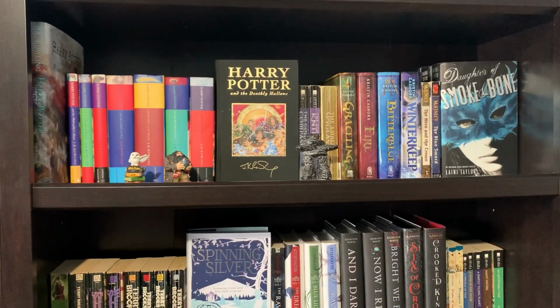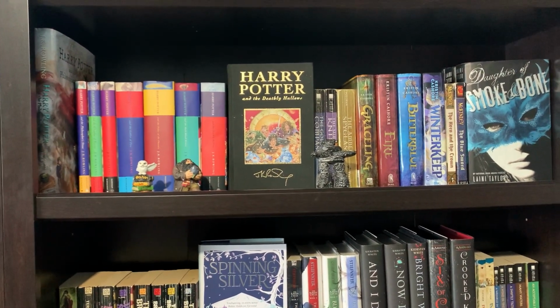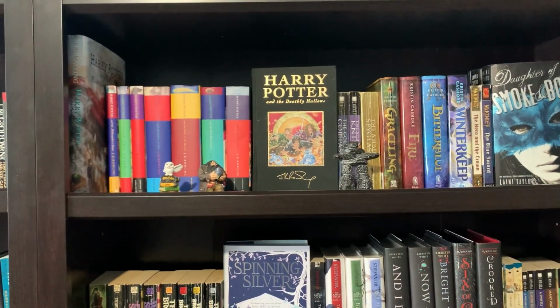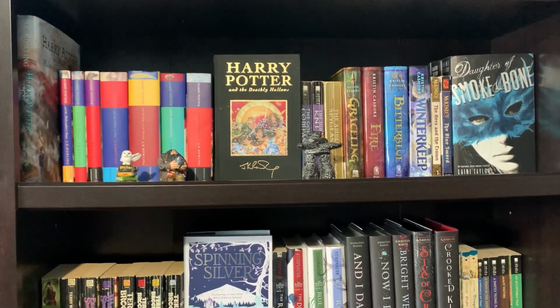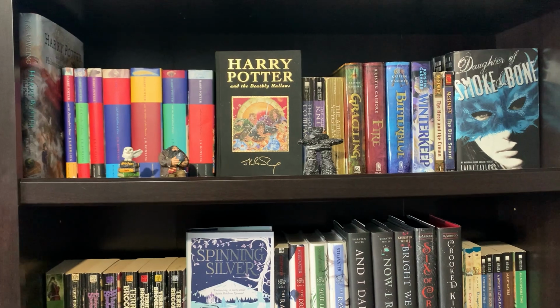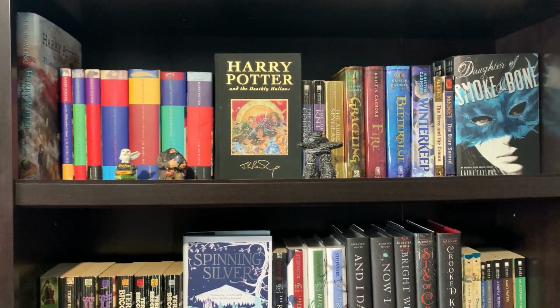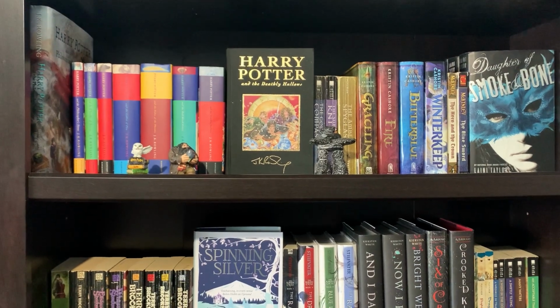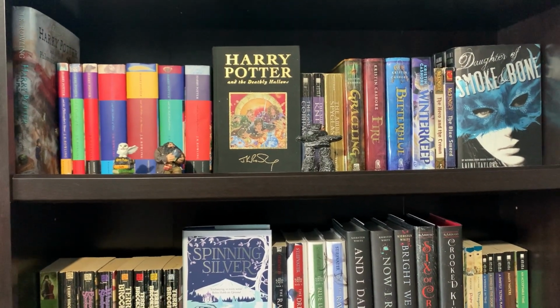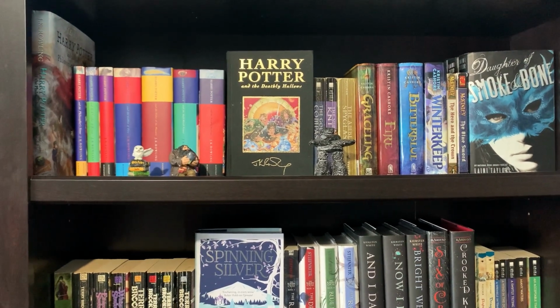Moving over to the mostly young adult shelf, we have Harry Potter up at the top. I have one illustrated version. I will get the other illustrated versions when I start reading these with the kids. But I don't think they're quite ready for the later books. I think they'd be fine for books 1 and 2, probably even 3, but they're not quite ready for the others. So I'm going to give it a little bit of a pause before I go on to those.